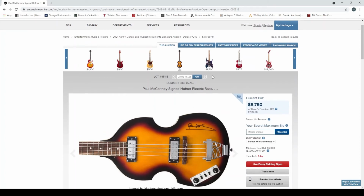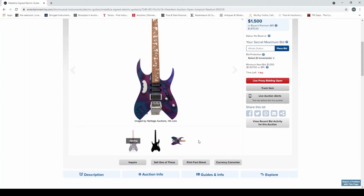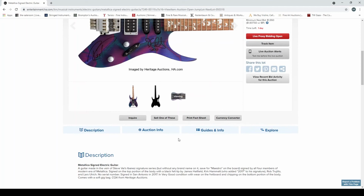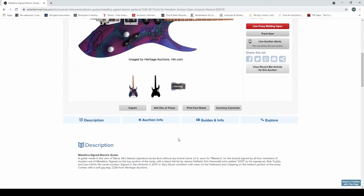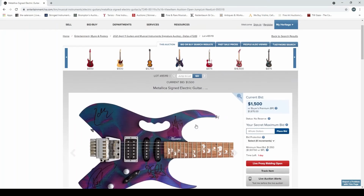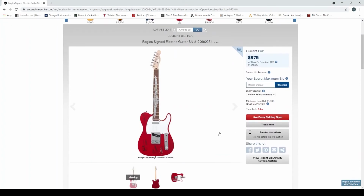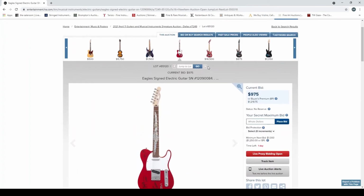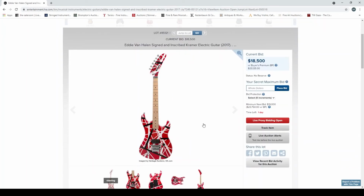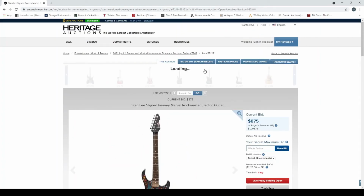Yep. Metallica signed electric guitar. Curious. A guitar made in the vein of Steve Vai's Ibanez series, but without any brand name on it, save for Maestro on the board. It's just funny, people getting these interesting guitars. Eagles signed electric guitar. So there's a lot of signed interesting guitars. Eddie Van Halen signed Kramer guitar from 2017. That's current bid 18,000. Makes sense.